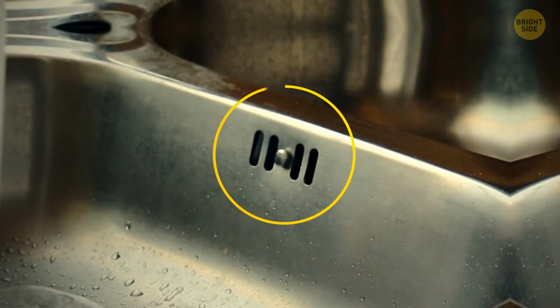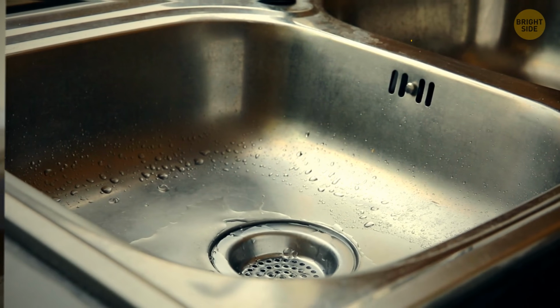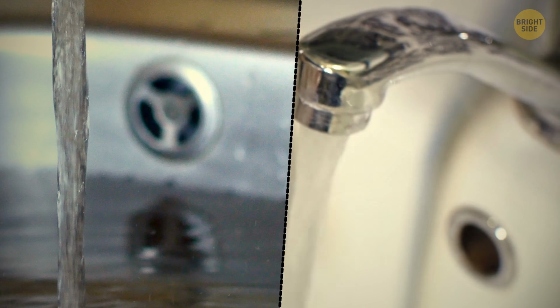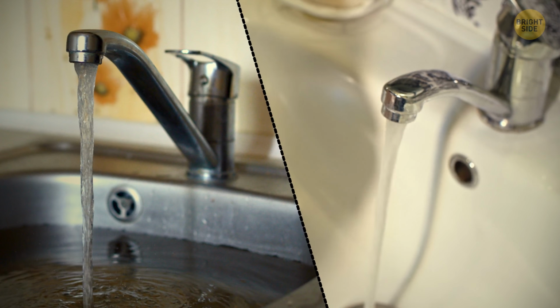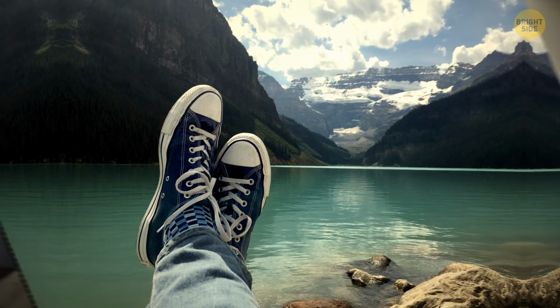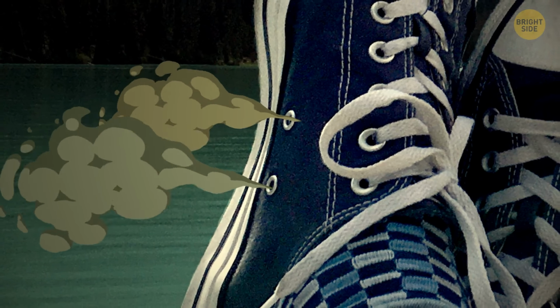So get this, an extra hole at the upper part of the sink has multiple hidden functions. First, in case someone forgets to close the tap, the water won't overflow and the bathroom won't get flooded. Second, thanks to that hole, the water drains faster as it gives an escape for the air, helping the water flow down.